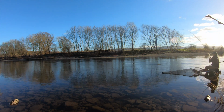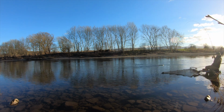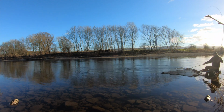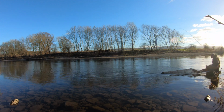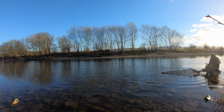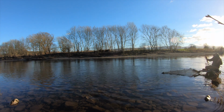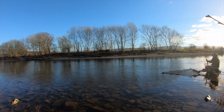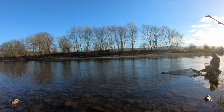I'll tell you what, I thought that was going to be a great big one then, the way that was fighting. Still a good size, but similar to the other ones. Beautiful, look at that. Whoa. He is a little bit bigger, he's got a deeper body on that one. Oh yeah, that's £5 every day of the week. Just got that deeper body. Tell you what, he wanted that as well. That right down.